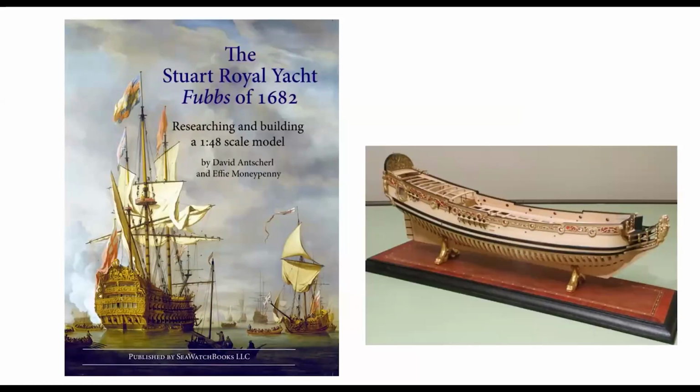Now, this yacht was commissioned slightly later than the subject of this reconstruction, but since the master shipwrights who built these yachts also built the sloops, there is likely to have been some similarity of practice applied to each. So David and Effie's advice was central to this inquiry.